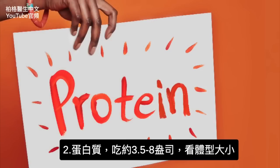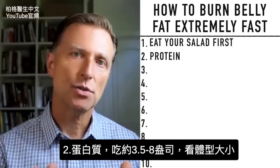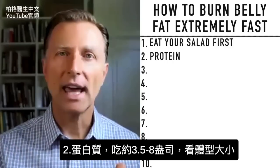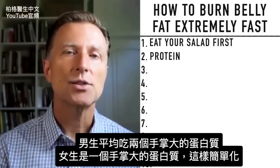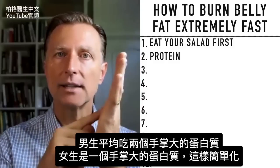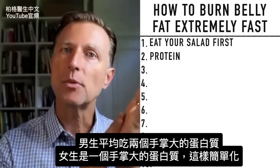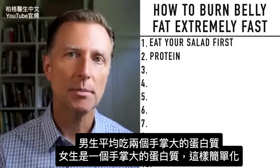Next thing is protein. The size of protein you need is between 3.5 ounces to 6 ounces, maybe 7 or 8, depending on your size. So if you're a male, you need the protein the size of the palm of your hand times 2. If you're a female, just have 1 serving of protein the size of the palm of your hand, just to keep it really, really simple.